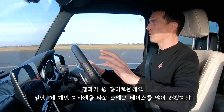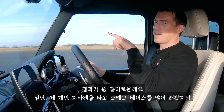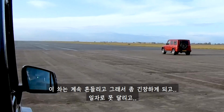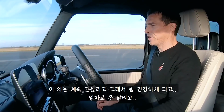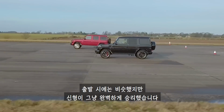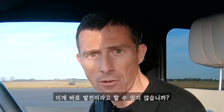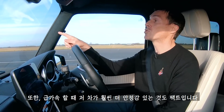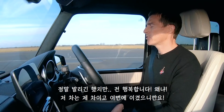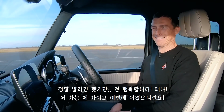That's interesting. I've done quite a lot of drag races in my own G63. This was a little bit sketchy. It's like bouncing over the tarmac. It's all a little bit unnerving. It's weaving around. We're quite similar off the line. That just smashed this car though. That is progress for you, and that feels much, much better and more composed when you're accelerating hard. Got destroyed, but I'm glad, because that's my car and it worked.